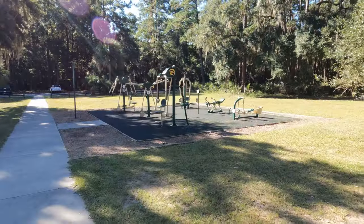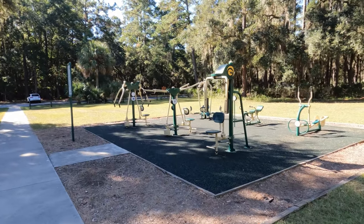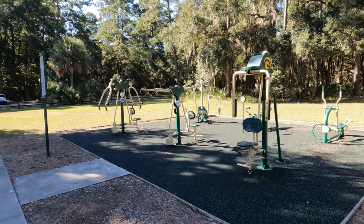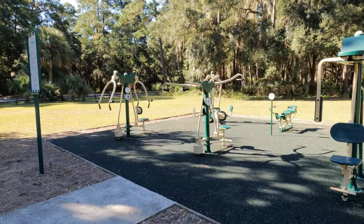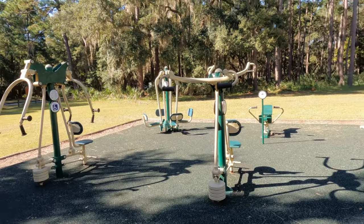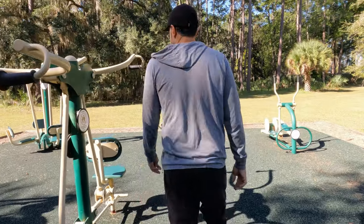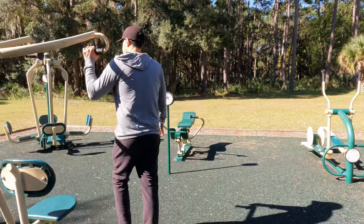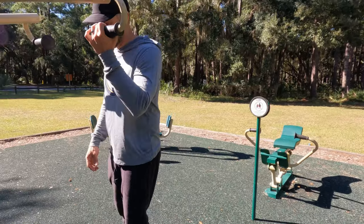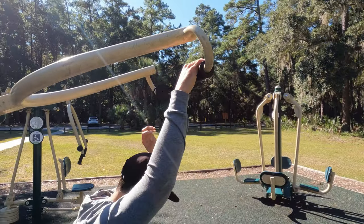And this is just like the Venice Beach style workout area, right? Like Venice Beach. You wanna get me on there? What you got? Also, I'm lifting my body weight.